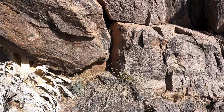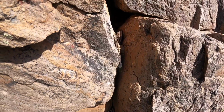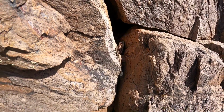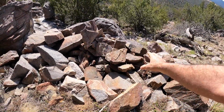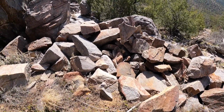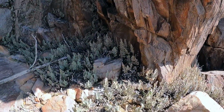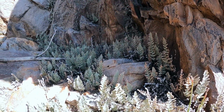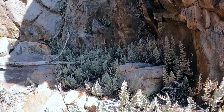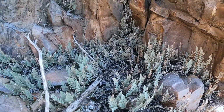There goes lunch, if we can catch him. It's a cutie. So all these rocks stacked up right here. So I thought I'd come up here and just kind of check it out. And look at this. Isn't that cool? The ferns I'm talking about. Looks like a miniature forest. I took a photograph of it, and I swear it looks like it could be an alpine valley somewhere.